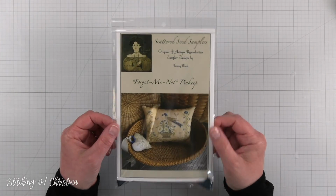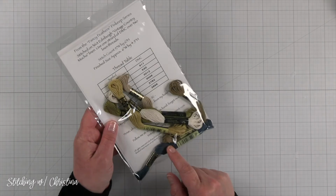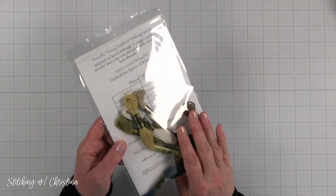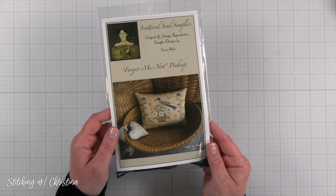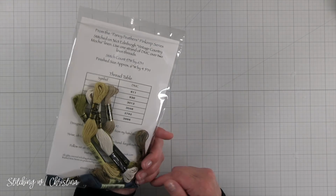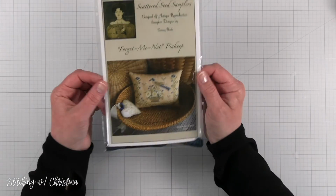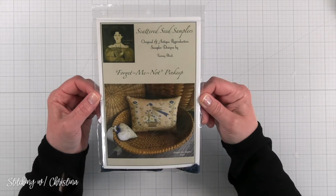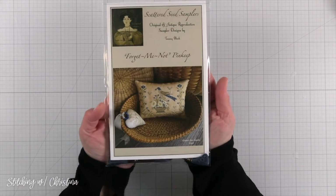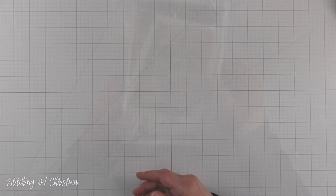This is one I have already ready to go. I just need to decide on my fabric, but I already pulled the thread. I did have to buy one or two of the colors, but some of it I already had, and I'm looking forward to working on this one. I probably am just going to do it in the DMC, although we'll see if I end up changing it to any of the overcast or over dyed colors. But I really love this. I love the blues, and I just thought this would be so pretty to have on display for the summer.